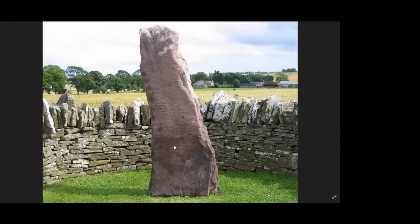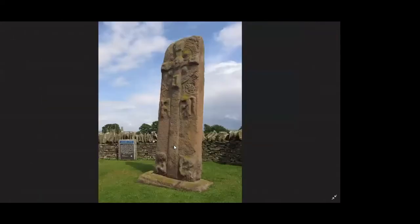This is Aberlemno site number 1, and this one is site number 3. And as you can see, this one does have a Christian cross carved on it.